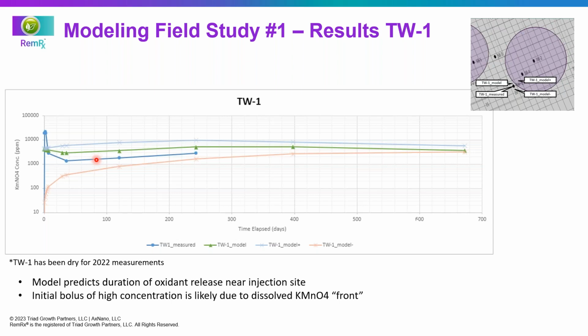And what we see with our model is that we can really nicely predict the concentration of permanganate at the longer time intervals. So you can see pretty nice matchup at 100 days and over. What we aren't able to model well is that initial very high concentration of permanganate that you see a few days after injection. And really, we think that the fact that we see this in the field supports this dissolved permanganate front that we think is occurring, where you do your injection, you have some of that dissolved oxidant that travels farther and faster than the CRI, and then the sustained release is what occurs as the oxidant is being released from that polymer matrix.